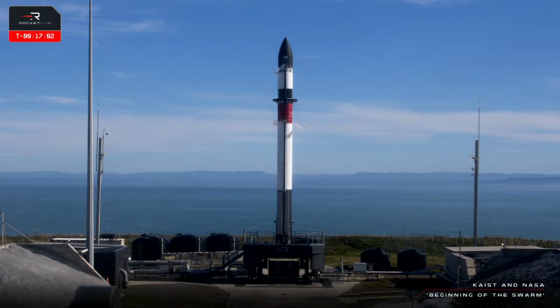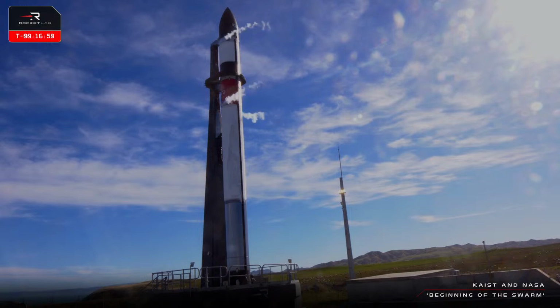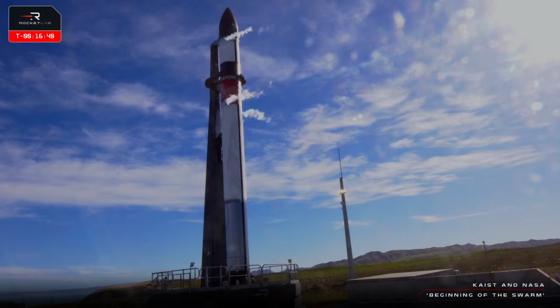Now, some of you may have picked up on the fact that Electron is sporting the usual red and silver colouring of a mission marked for recovery. However, today is not a surprise recovery mission. We just regularly manufacture recovery-ready boosters in the Electron production line, and it just so happened that this booster lined up with this mission.